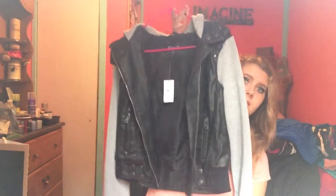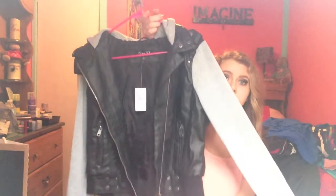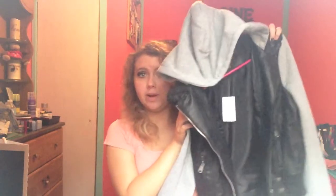And then I got this kind of leathery jacket-ish thing. I don't know exactly what you would call it. It's not real leather, of course. It's fake leather. But I like it. It's just got the cotton gray sleeves and then the cotton gray hood. So whatever you call this, let me know.